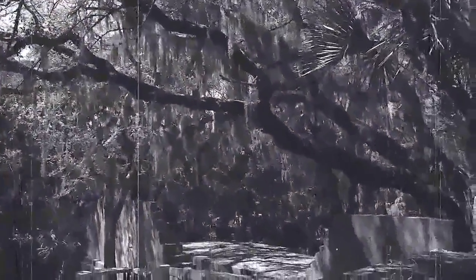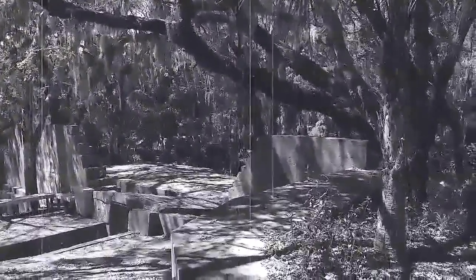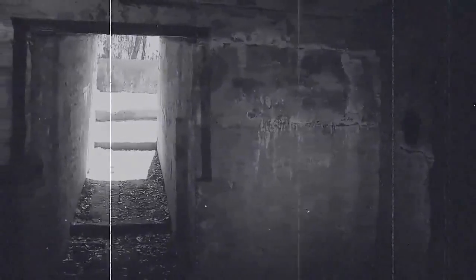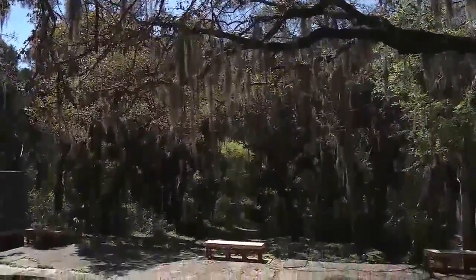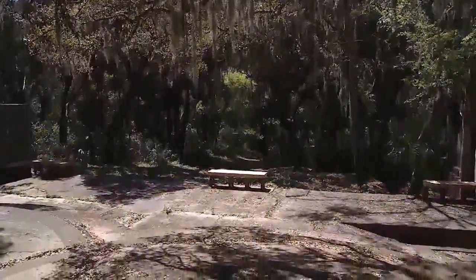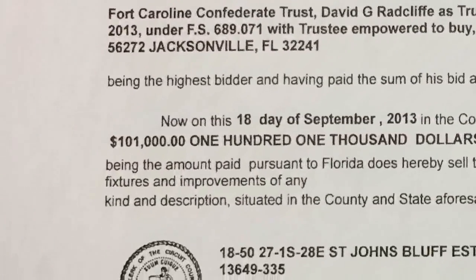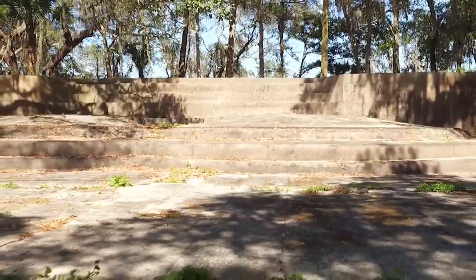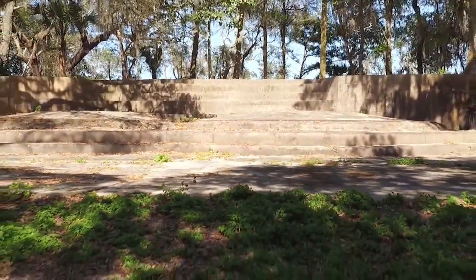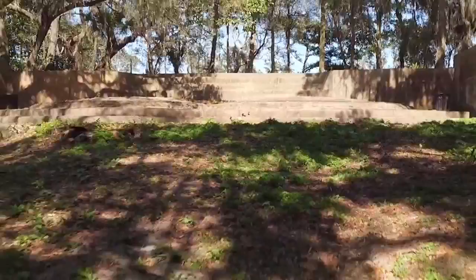Let's go back to that history lesson. In the early 1900s, the government sold the land as surplus. Private owners swapped it for a century, and a few years ago, the last owner didn't pay the taxes and lost it. The land was auctioned off and sold to the highest bidder for $101,000. Did you have any idea there was a fort there? No. That's David Radcliffe. When he bought the property in 2013, he wanted to build a home on top of the fort. He also got an estimate to tear it down.